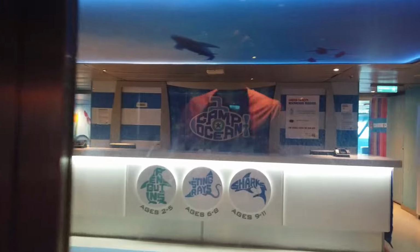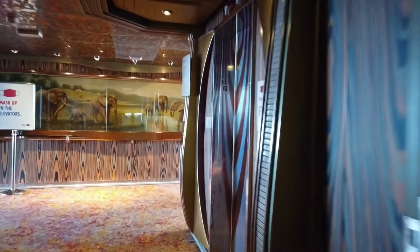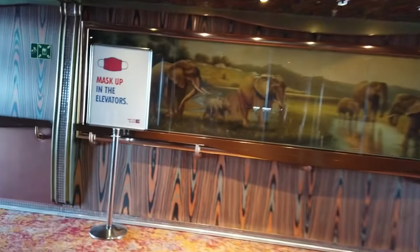It's the Camp Ocean area. Couldn't get in there to take a look around, and I'm sure they wouldn't just let you in during the day either, seeing that they're hanging out with some of the kids back there without their parents and doing activities. So pretty secure area, but pretty cool.